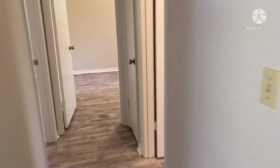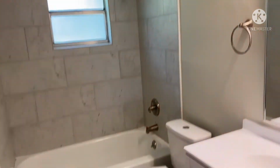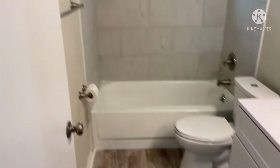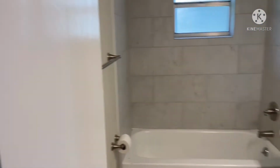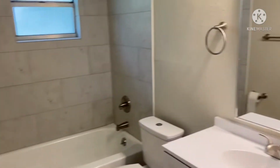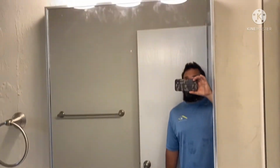Let's go over here to the first bathroom that used to have a brown nasty tub. And it's looking good. New vanity, new toilet, new flooring, painted the tub, new tile, new paper towel holders, toilet paper holders, towel holders, hand rag ring, new mirrors, lights.